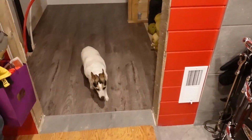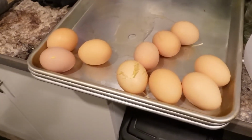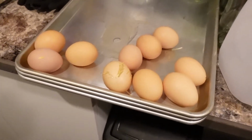She's still doing her little back and forth thing. Chris just collected the eggs for today and we got 10. So one of the new hens must be laying. So that's good news too.